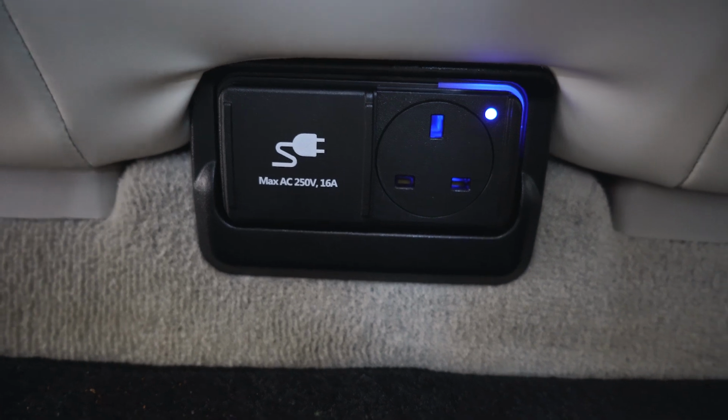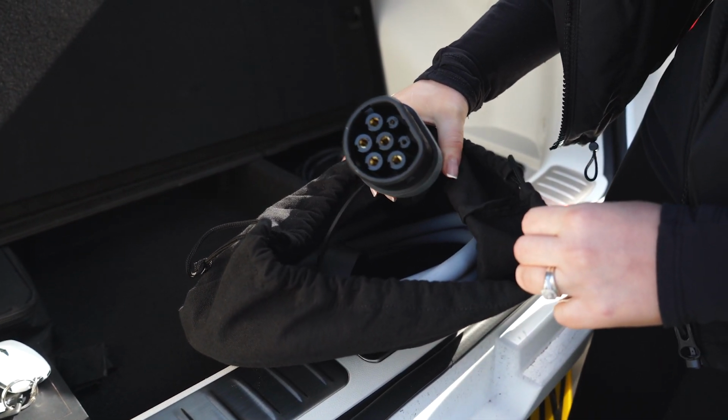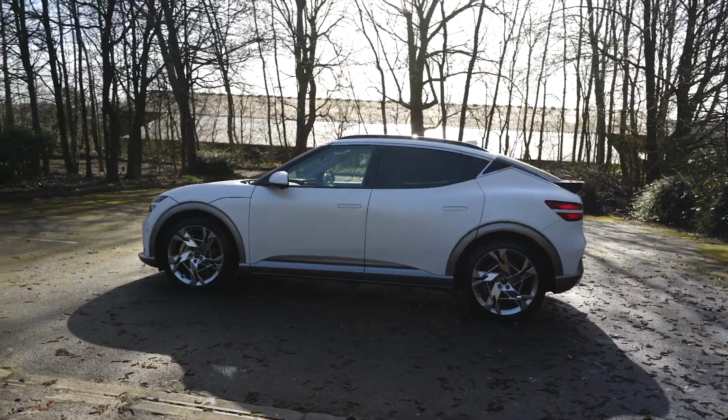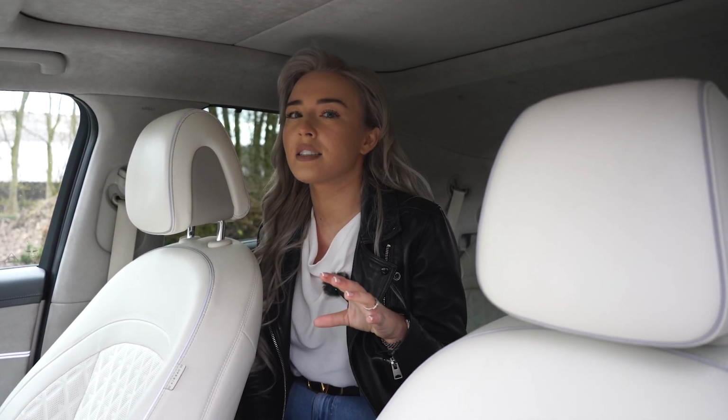Now, something cool that you can get with this car, which is also an optional extra, is called vehicle to load. You get this plug socket here in the back between the rear seats, and you get an adapter to use outside, so you can plug something in from outside of the car. Basically, you can turn your car into an electric generator. Pretty cool.